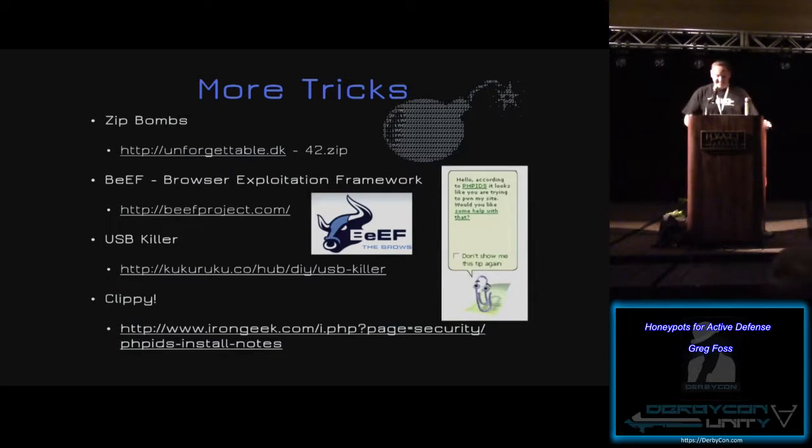And then Clippy is always fun. Yes, Clippy is the best. And the cool thing is you can do this with any images, really. It's just a PHP IDS feature, essentially. I'd definitely check this out, because you can dynamically screw with people, and it can tick people off, but it's mostly funny, I think.